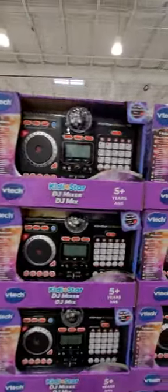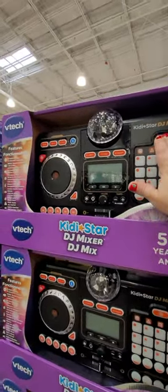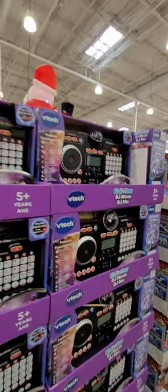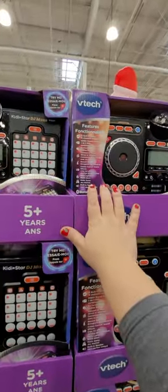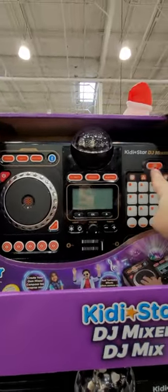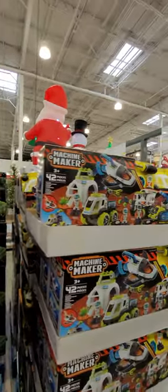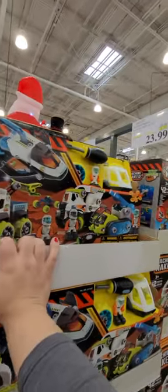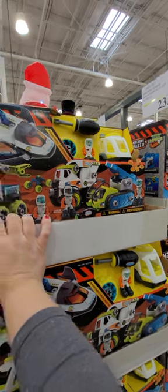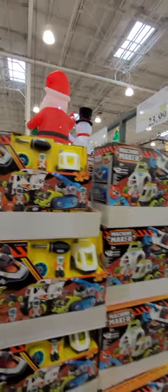Oh, this is a DJ Mixer. How much is this one? Try me. I'm worried to try that. I'm sorry. This DJ mixer is $54. Let's try. No. Sorry, I'm afraid. Okay. And then this machine maker, Mega Mars clay set, $23, and it has $6 off.